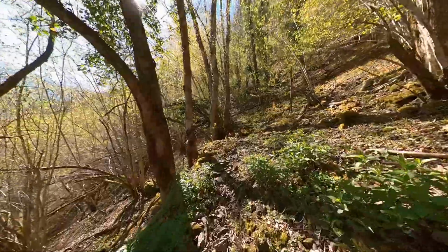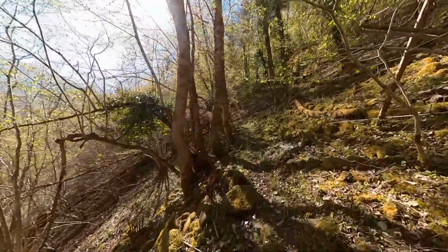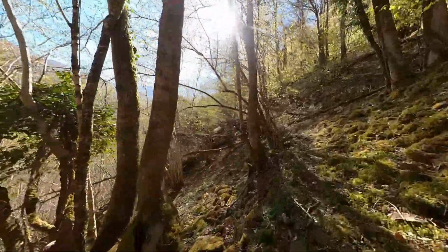As you can see, probably since the last video in the forest, how many more leaves there are on the trees. All the beech leaves have unfurled.